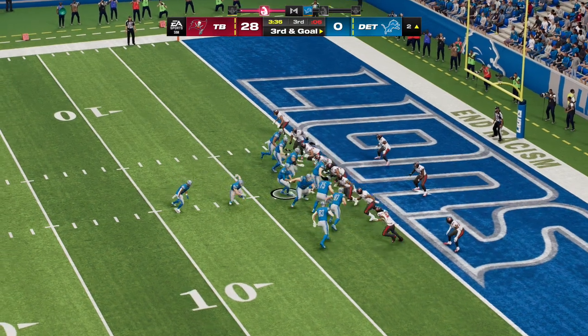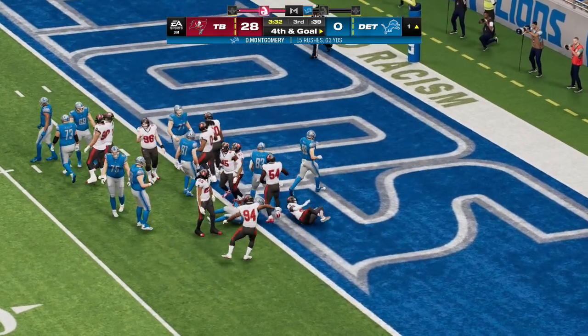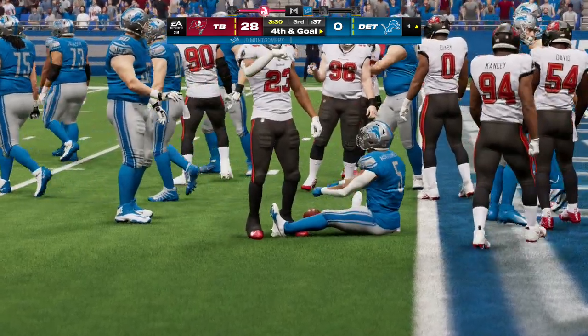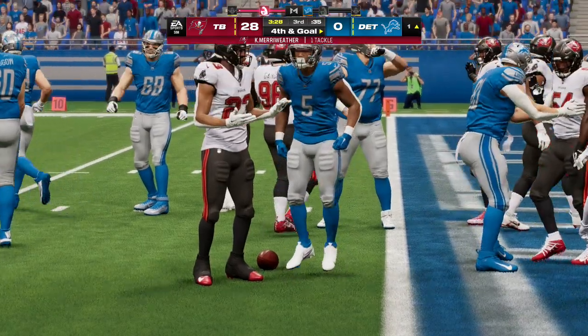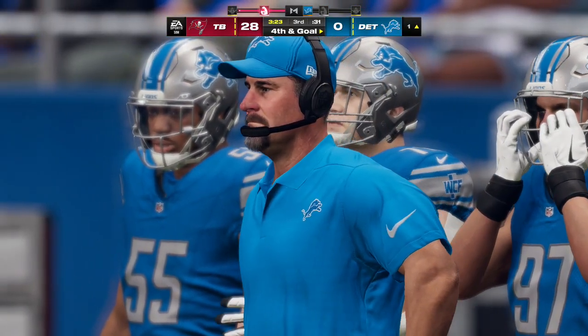Here comes third and goal. Montgomery. Oh, Montgomery just unable to twist free as they hit him short of the line to gain. Only a yard that time, so now a decision to be made here on fourth and goal.